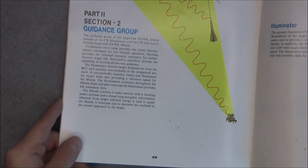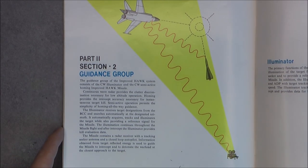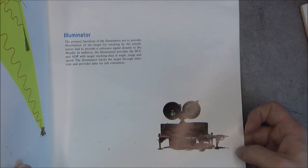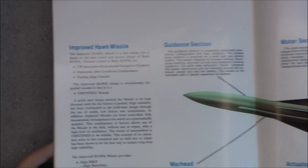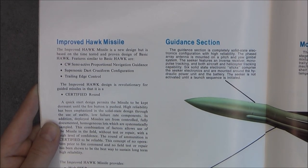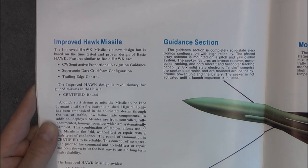Oh, there are more of... I am not even done with this book. So here you have an overview of the guidance group. Radar illuminator. At least details about the missile. Solid state electronics with high reliability, I guess it is important.